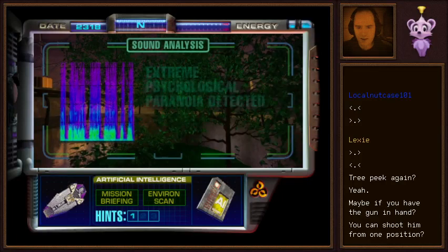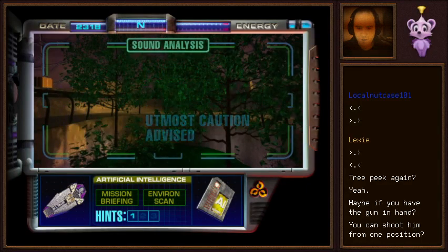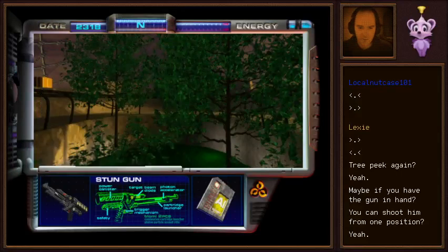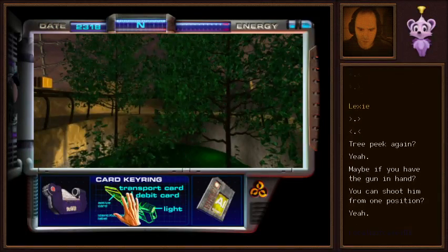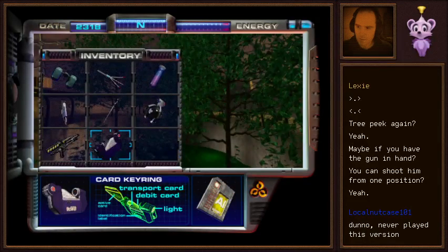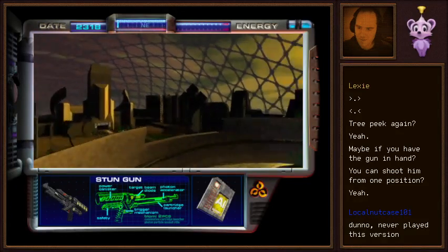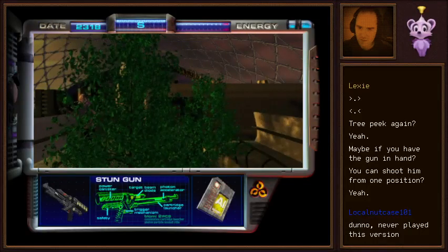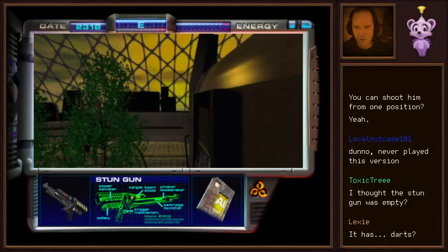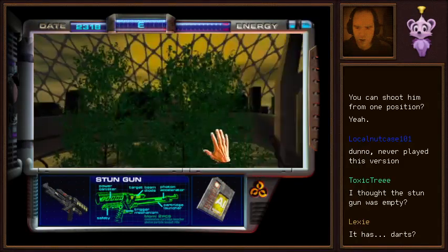I guess I can try that. It's down to what seems like pretty few options. I think the stun gun is empty, but if it's in our inventory, then maybe he'll see that we are holding it. Yeah, but if we turn, then we automatically engage our zoom thing.